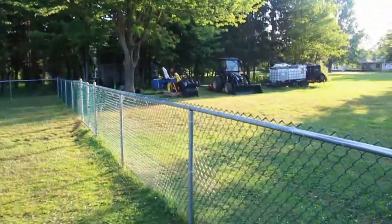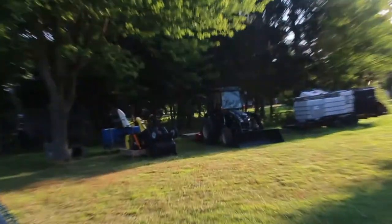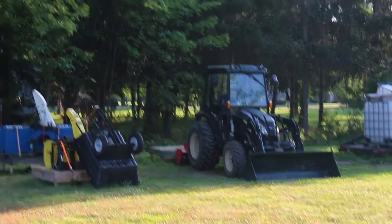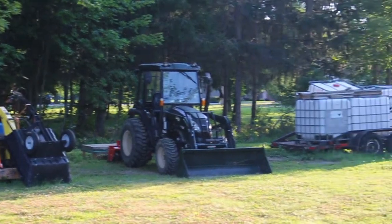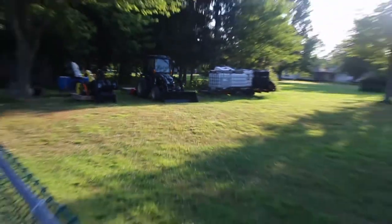There you go, CJ. There's the green beast. Keep it in the shade as best I can. I don't have a big barn to put it in. All the other implements, the snow blowers, the rototiller, there's a finishing mower over there somewhere.